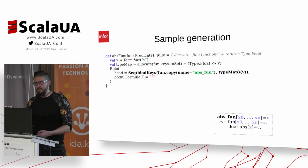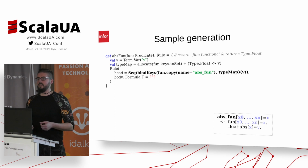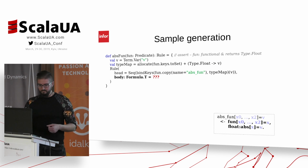The ABS fun predicate will be almost the same as the fun predicate, except the name. So we could just copy the fun, change the name, and we want to have the keys and values the same. And we feed this lambda with this v variable. So we have a head. Now let's do the body.